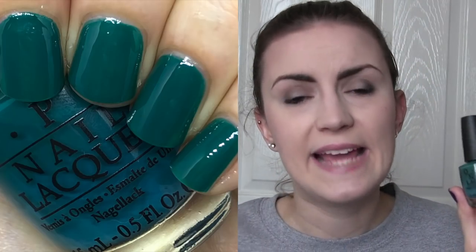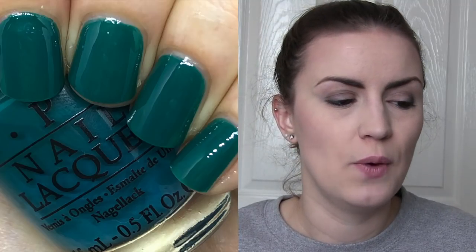It's this beautiful deep teal. It's teal, but it's like darker, but it's bright. It came out in the Brazil collection a few years ago, and it doesn't get a lot of love because of that reason. I think I included this in the unpopular opinions tag as a polish that I like that people don't. So just beware, it's a stainer.